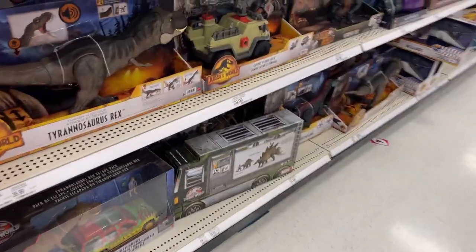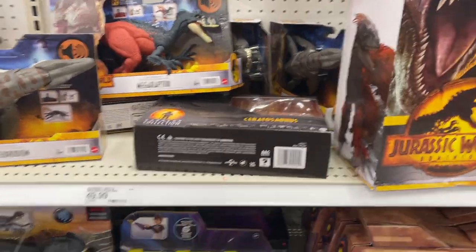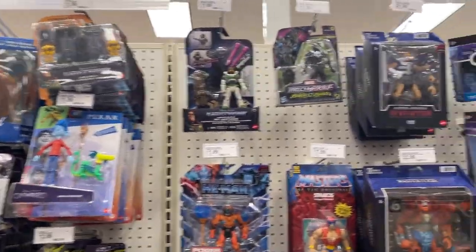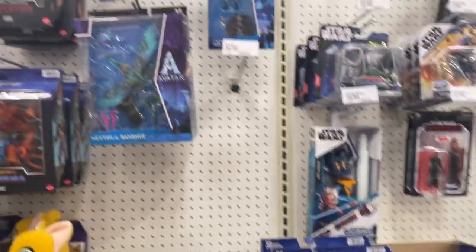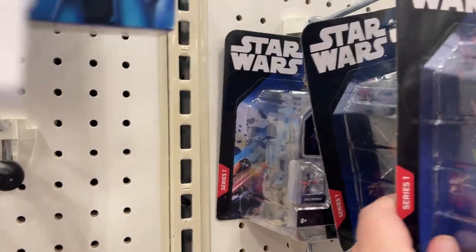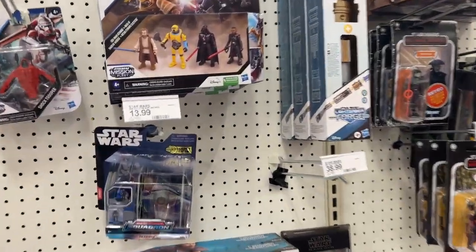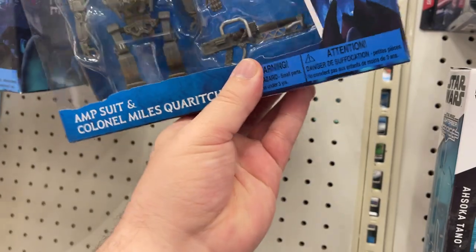Dinosaurs. A little bit of Lightyear. Some Pixar. Masters of the Universe. A little bit of Avatar. Squadrons. Looks like TIE Fighters. TIE Fighters, Mission Fleet, there's another TIE Fighter, little person and their mech suit.